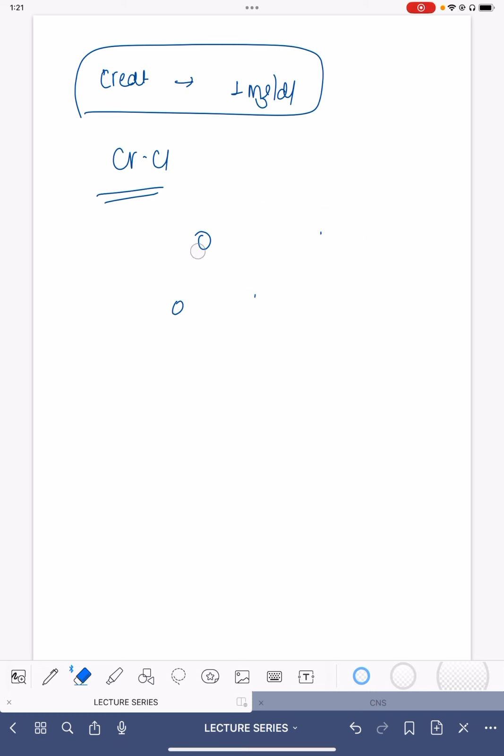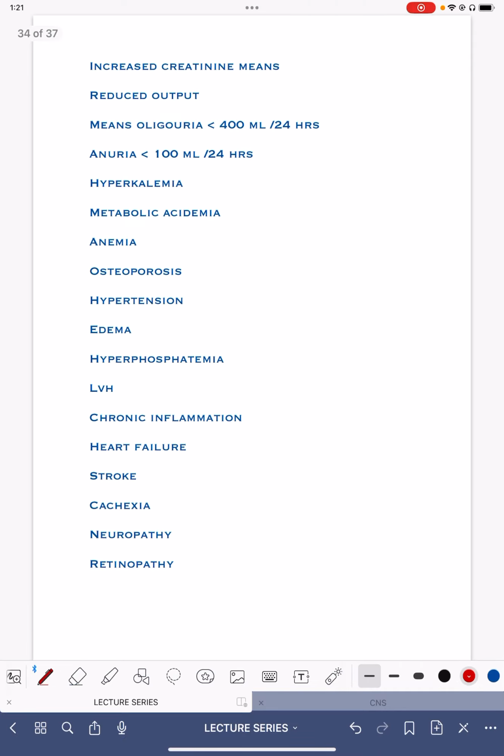Other things which we need to see: as the creatinine clearance worsens, the capacity of the kidney to filter more and more urine will reduce, so automatically the urine output will reduce. This is the first thing. Second thing, we label the patient as having oliguria if the urine output is less than 400 ml per 24 hours, and we label the patient as having anuria or complete renal failure if the urine output is less than 100 ml per 24 hours.